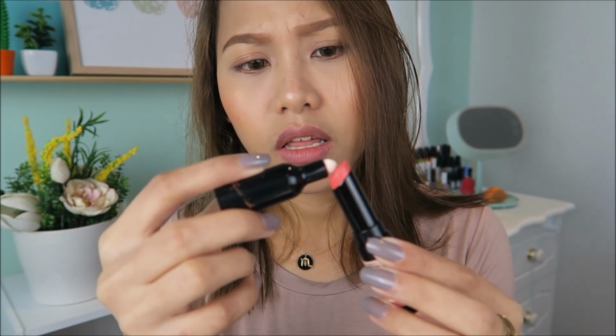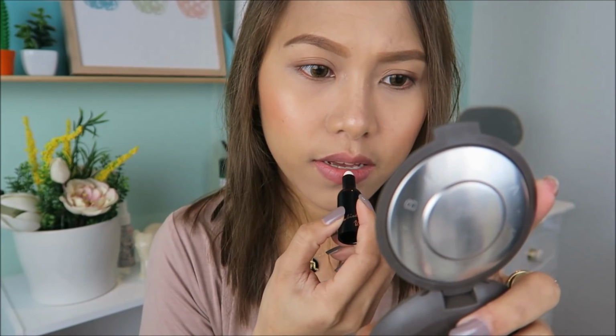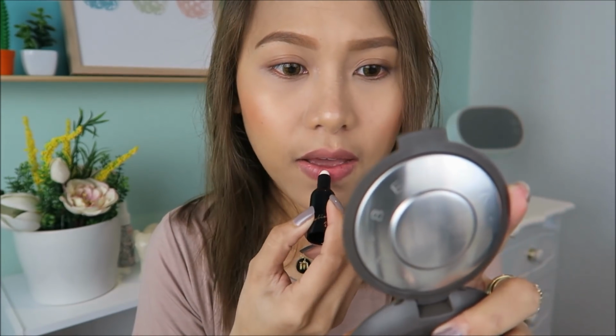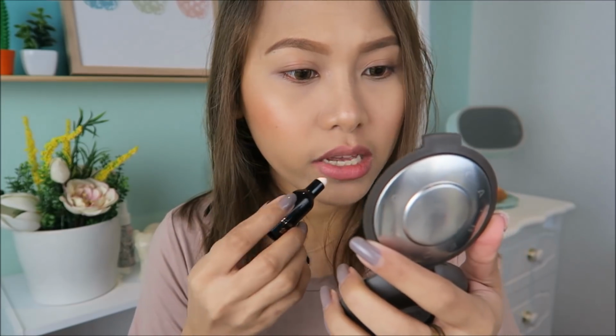Maybe you just do it like this. This is not the most convenient. I have that much. I'll start in the middle. Ooh, okay. That's very, very light. But it's not as patchy as before. It's like nothing. Let's go ahead and apply more.